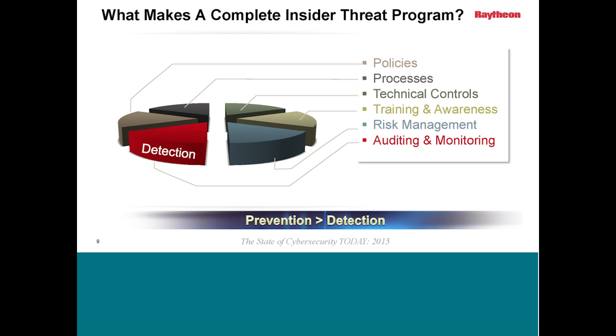Those are really big fluff words. And a lot of people say, wow, Mike, those are words that we have in place for a lot of our programs. And it's true. So we're not trying to tell you to change anything with respect to how you build programs, but you have to have specific programs and specific policies, processes, controls, and training awareness for your insider threat program.